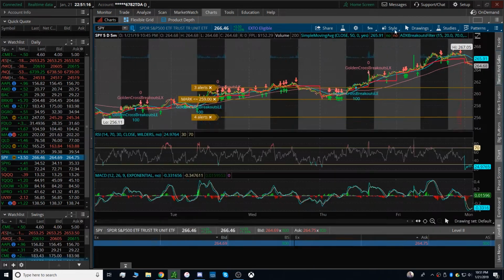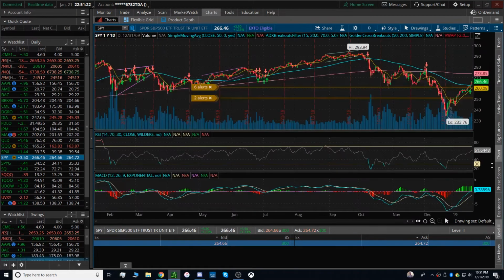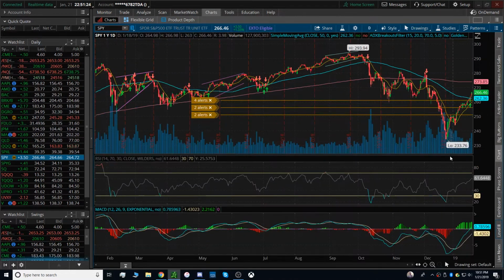So let's look at the overall chart on this. Let's jump back into the yearly and look at what happened in the previous charts and look at how it's going to affect us. So ignore this section right here. Anywhere from there to there, ignore that section right now. So let's look at this.